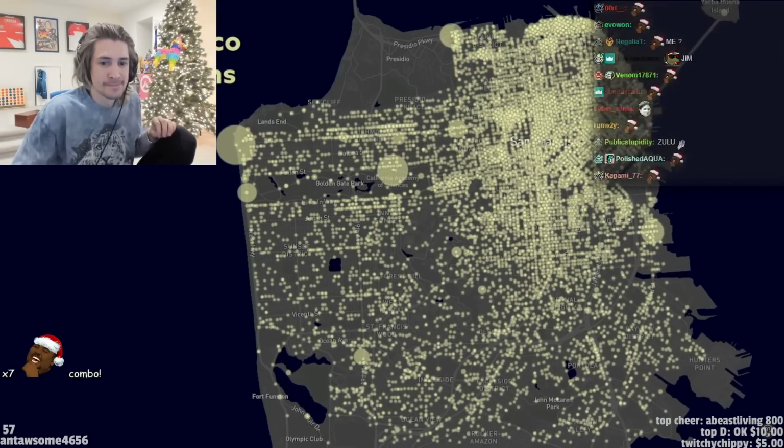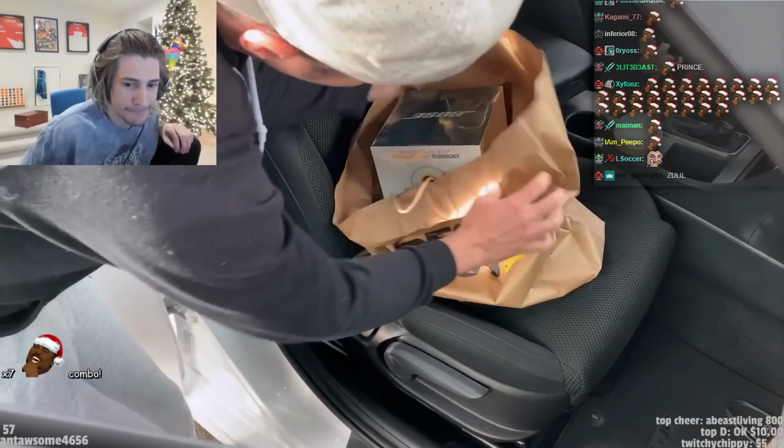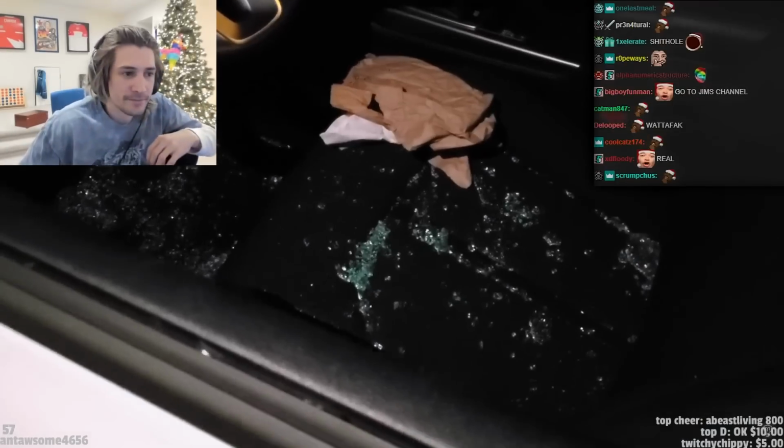Another new thing we tried this year was because I live near San Francisco and cars get broken into all the time up there. I was curious what would happen if we put one in a car seat and the window was busted.